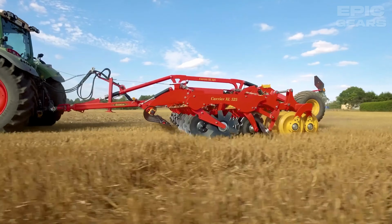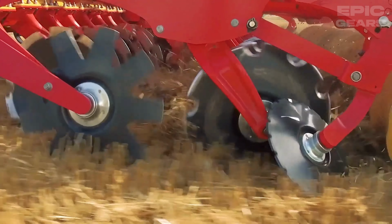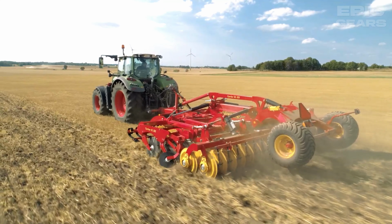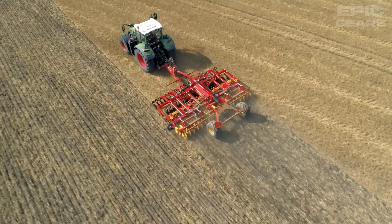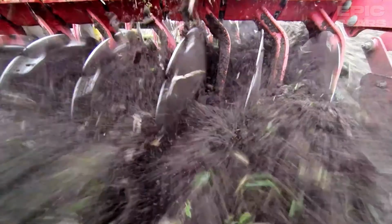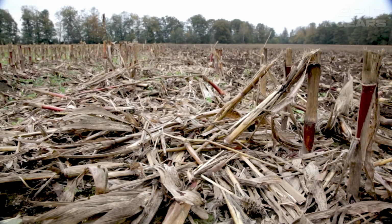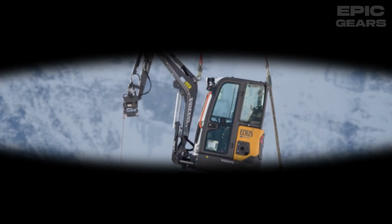Vaderstad Carrier XL525 is a disc cultivator that can perform high-speed primary tillage and seed bed preparation. It has a heavy-duty frame and high-quality roller rings that ensure a long working life. It has a working width of 5.1 meters and a weight of 6.5 tons. It can be equipped with different types of discs and rollers to suit different soil types and crops.